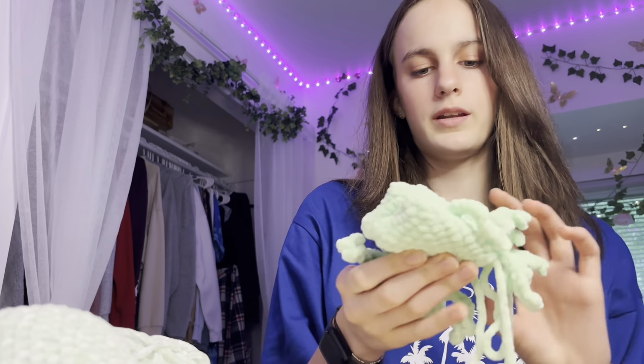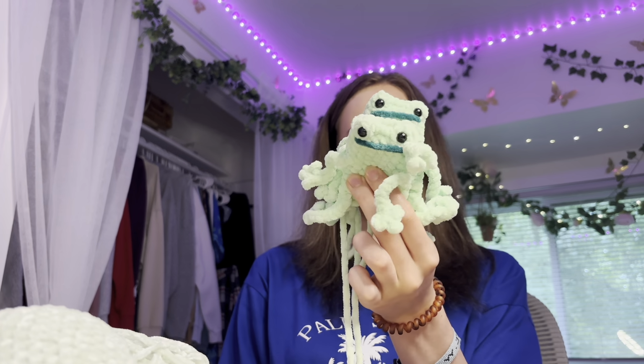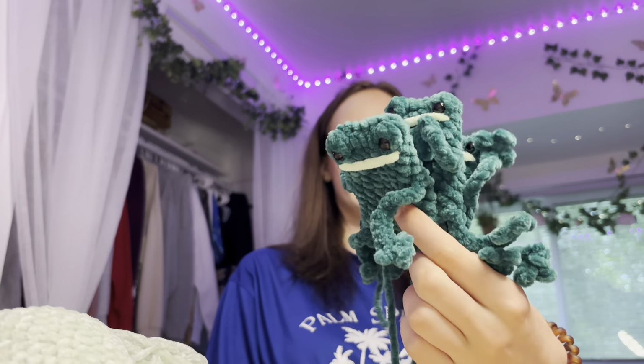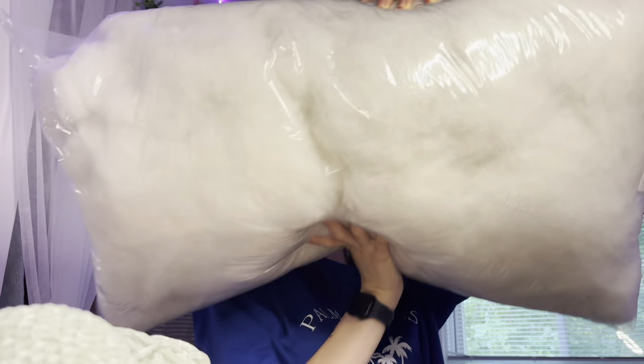Okay, it's a little while later. It's about the end of the work day now. It is 4:36. In total, I ended up getting 3 of the big light green frogs done, 3 little light green frogs that I showed you guys earlier, 3 of the big dark green ones, and 2 of the little dark green ones. So we got all of those done, and we got stuffing.